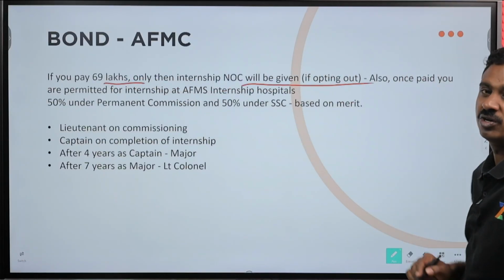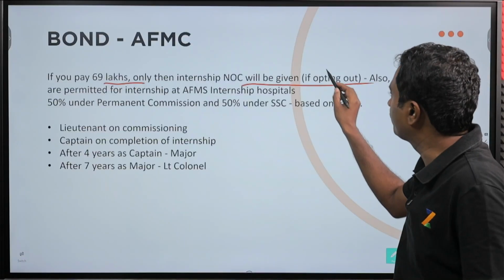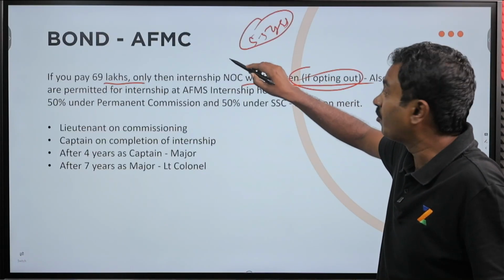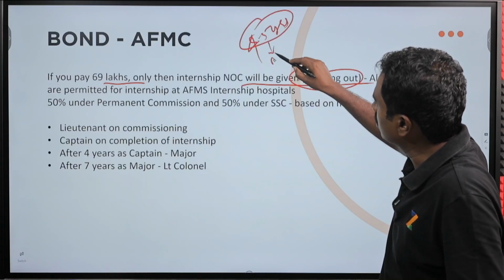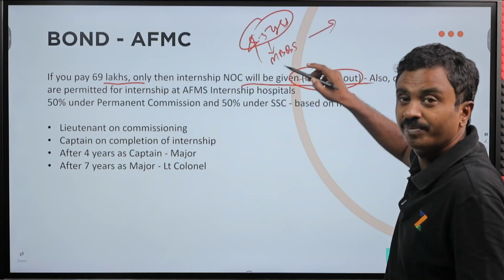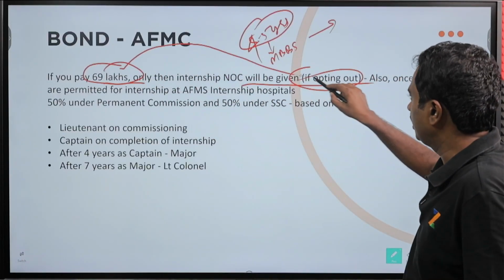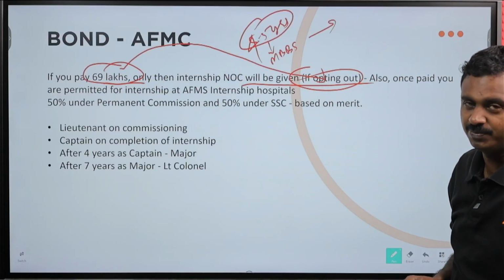only then internship NOC will be given. For whom? If I am opting out, I am saying at the end of 5.5 years I don't want to serve the army. 4.5 years after MBBS I don't want to serve the army. I have to do my internship. At that time, if you pay 69 lakhs, then you will be permitted for internship in AFMC, otherwise you will not be permitted.